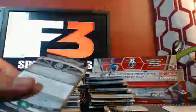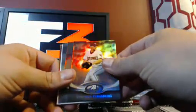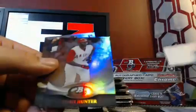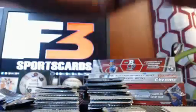Next pack. If you pull me a Harper, you will love me forever. All right, dude. Sounds good to me, man. In a hetero way, right? All right. Strasburg, Miggy, and a refractor, a first refractor, Kolbrin Vitek for the Red Sox. These are going to have a hard time focusing. Dummy. A Torii Hunter base, and a rookie card of Michael Pineda. Pineda. You say Pineda, I say Pineda.